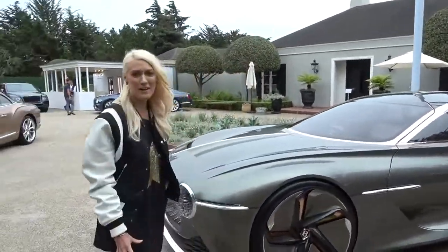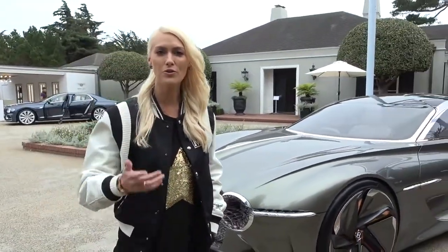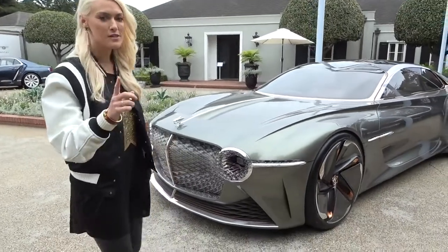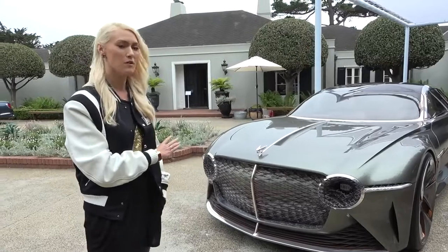Wow. Okay guys, this is the Bentley EXP 100 GT concept car. I'm gonna take you around this beauty because the features on this are something you've never seen before.